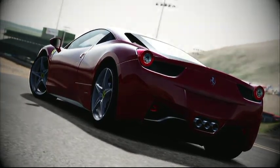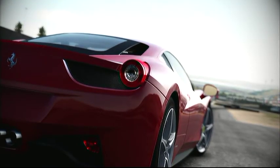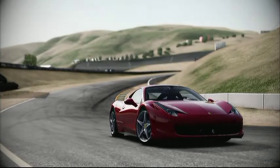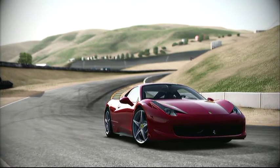This is a fabulous car. The handling on this Ferrari 458 is absolutely stunning. I got loose a few times around the track, but was able to quickly recover and minimize the amount of time I scrubbed for my mistake. The car is just wonderful.